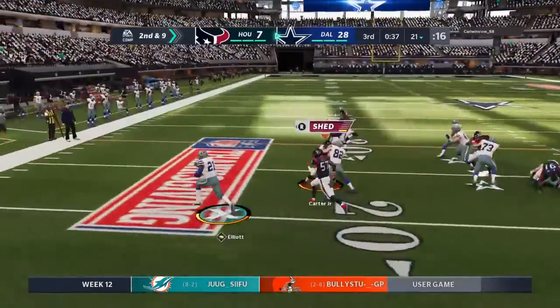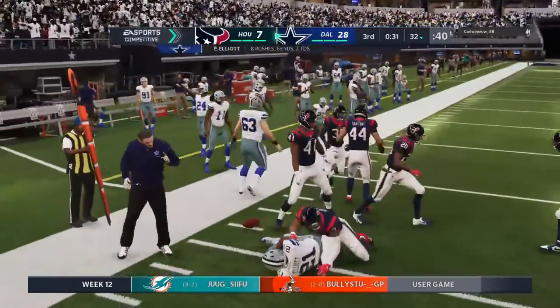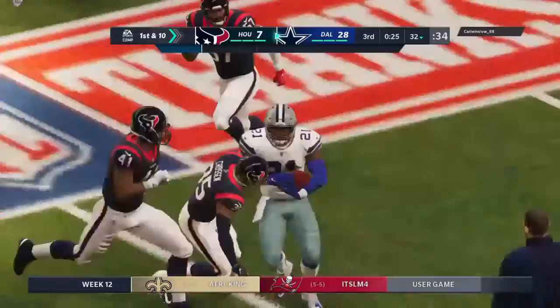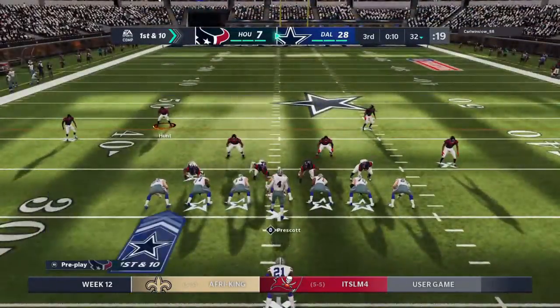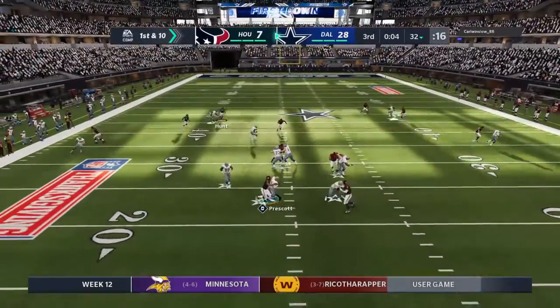Again, it's Elliott. And he's got it past the 30 before he's hit and dropped. 11 yards there, first down. Well, you certainly have to give a little credit here because they're playing this game now at their pace. This is ball control football, sustained runs, taking their time, and making it work.